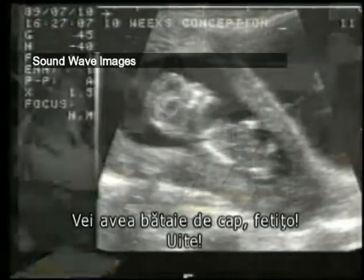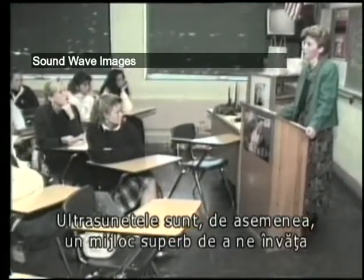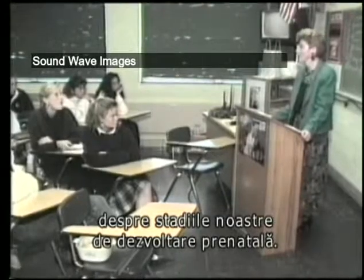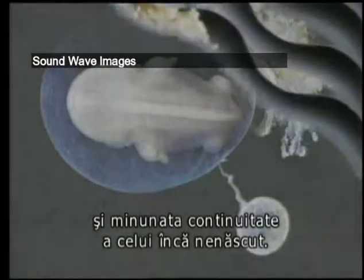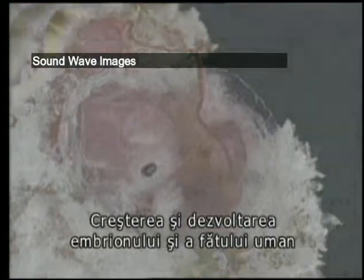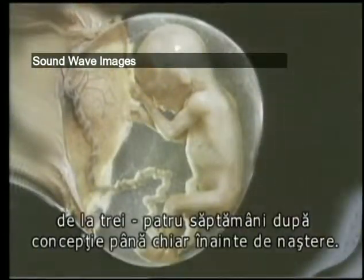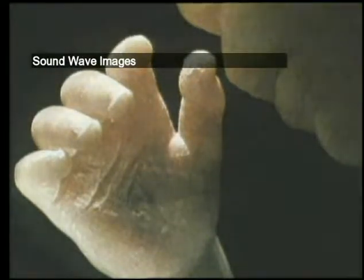Look at that. Ultrasound has also been a superb tool for teaching us about our prenatal development stages. The images you're about to see will reveal in all its wonder and mystery the beautiful continuity of the unborn, the growth and development of a human embryo and fetus from 3 to 4 weeks after conception to just before birth.